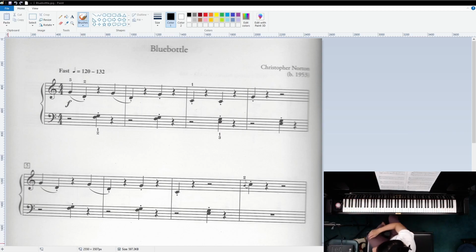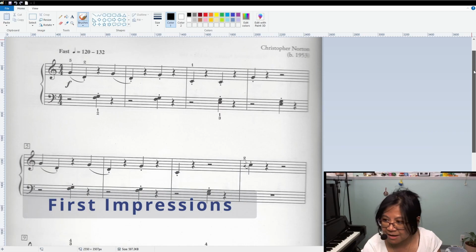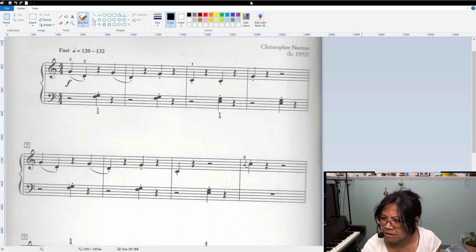Isn't that cute? That is so cute. So cute. So very cute. Yeah, I probably should have sight read that initially a little bit slower, hence the need for the restart there.